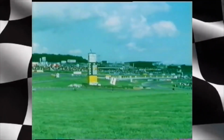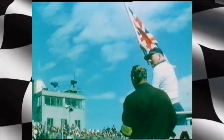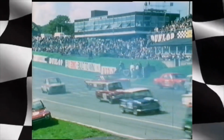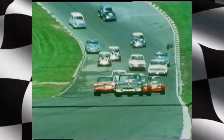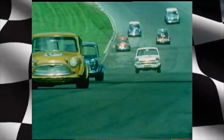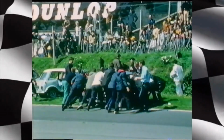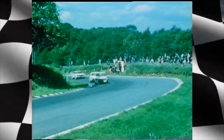It's Brands again for the September International. Muir shares the front row with his big rivals, the 200 horsepower Escorts. And there's a terrific shunt there on the line. One of the minis touches the rear of Bahrain's Falcon, and it's like a metal concertina at work. Bahrain left facing the oncoming traffic, and Muir leaps into the lead. Busy marshals clear the track, humping the disabled cars of Fitzpatrick, Bax and Hickman to safety. Muir leading, but behind him the Escorts and Pierpoint's Falcon are flexing their muscles, preparing to pounce.